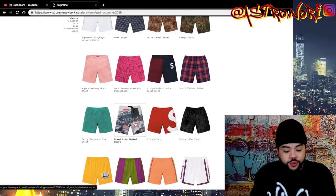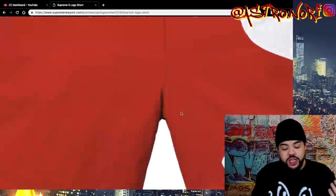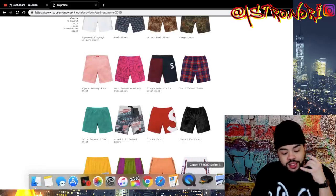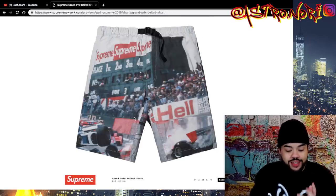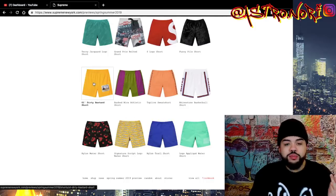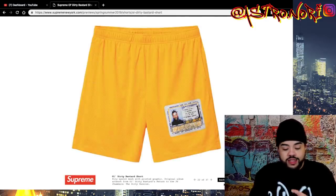Then we got the Grand Prix belted pants, and we got the S logo shorts. You can't go wrong with either of these right here. These are clean, bro. The colorways on this, simple, but they do the job. Then we got this Grand Prix shorts, which are fire to me, bro. These are actually clean. Got that Supreme branding at the top right there. Not bad. Then the rest of these shorts, they could hold. We got some ODB shorts, which aren't bad. These are just literally some basketball shorts with that design on it.